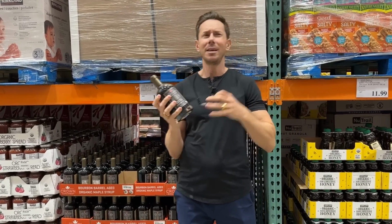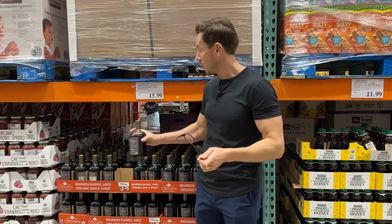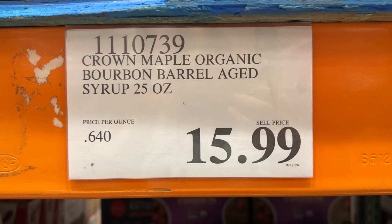I put this, yes, on pancakes and stuff, but I use it as a sweetener for my vinaigrette dressings, or when I make a cold brew latte with everyday dose mushroom coffee, I sweeten it with this. Oh my God, it is unbelievable. Maybe buy a couple bottles, because when it's gone, you gotta wait till next year, and that price is amazing.